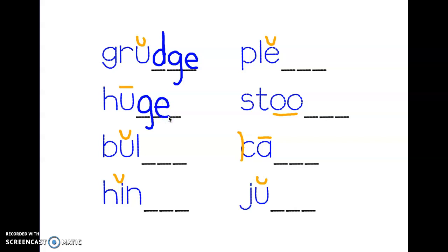Let's look at the next word, bulge. There's a consonant before the j sound. So again, we're going to put only GE. On hinge, we do have a short vowel. However, we're looking at the letter closest to the j sound, the one right before j, and that is an n, a consonant. So once again, we're going to put GE.